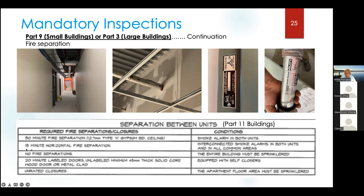And then 15 minutes horizontal fire separation if they have interconnected smoke alarm in both units and in all common areas. Okay, and also if the building is sprinklered, you don't need the fire separation because the building is sprinklered. It's one of the exemptions. Again, if there's a door, like for instance, there's a 20 minute label door, the door in the fire separation need to have a self-closing device. So kailangan mag-automatically magsasara siya, may door closer. And also, if the apartment floor area is sprinklered, unrated closure. So pag sprinklered siya, kahit walang rating ang door niya.